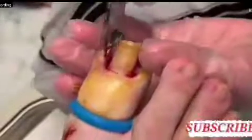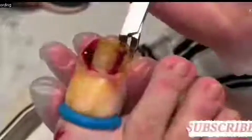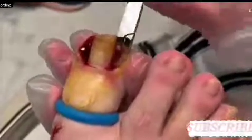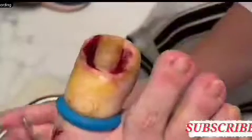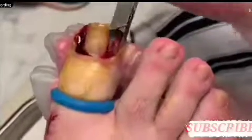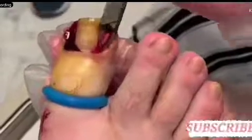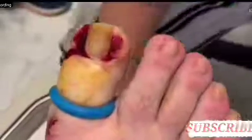The symptoms include pain and tenderness in one side or both sides of your toe. At times you can see just redness around the toenail. At times you can see swelling around the toenail. At times you can even see pus as evidence of infection around the toenail. All these point to the fact that someone has got an ingrown toenail.